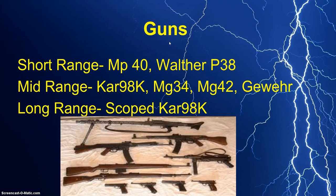There's also the Gewehr with several models. It was the common German repeating rifle. That's the one above the Kar 98K, right next to that MP40. There's also, you see in this photo, a Sturmgewehr 44, which is the first assault rifle. You might think it looks like an AK, but really the AK looks like the Sturmgewehr.